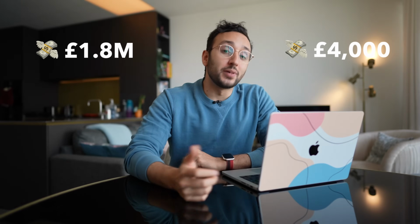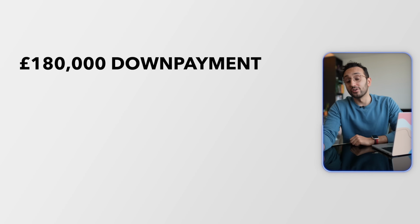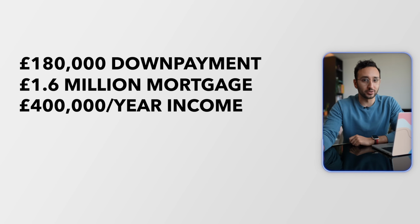Generally, when you're thinking about buying, you've got to think about the buy versus rent ratio. Now, in a place like central London, or in places like Manhattan, New York, or these big popular cities, it costs a lot more proportionally to buy a place than it does to rent an equivalent place. So for example, this place would cost £1.8 million to buy, but it only costs £4,000 a month to rent. This means that in order to buy this place, let's say you're putting a 10% down payment of £180,000, you're getting a mortgage of about £1.6 million. And to get a mortgage of £1.6 million, you need to have an annual income of £400,000 per year. That's quite a lot.